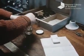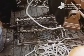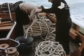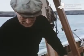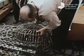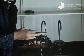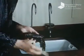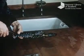The scientists on board also study fishing methods. The crew are baiting different types of creels. French, and Cornish. Scottish. As the Mara sails on round the Scottish coast, the lobsters caught in these creels will be tagged or marked and put back into the sea.